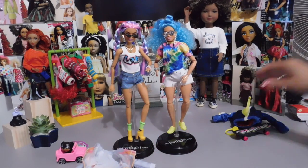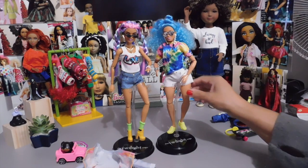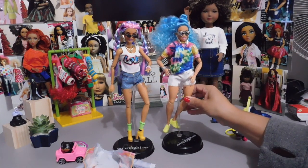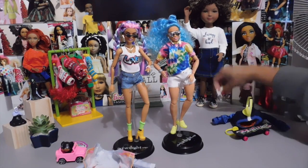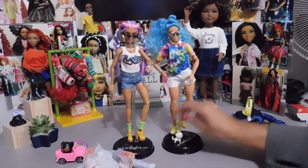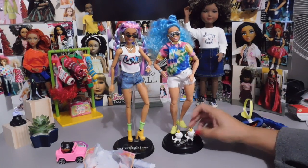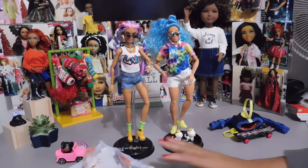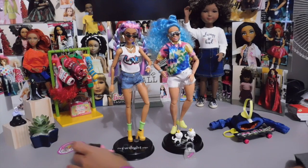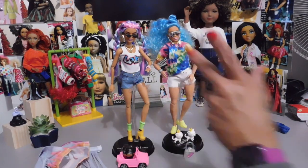Again, I love these dolls. I think these dolls are great. $24.88, I think it's a fair price because you get a lot of doll here. You get a lot. Again, like I said, the pets are not my favorite. They are really, really cute. And, you know, they are what they are. When I display them, maybe I'll display them with their little pets. I don't know, but they are cute. But again, I could do without them. I'm going to stop saying that.